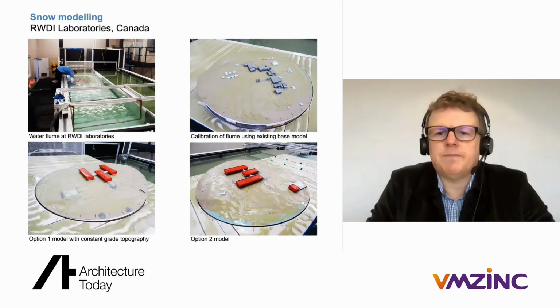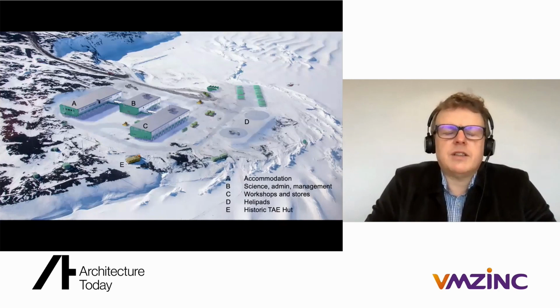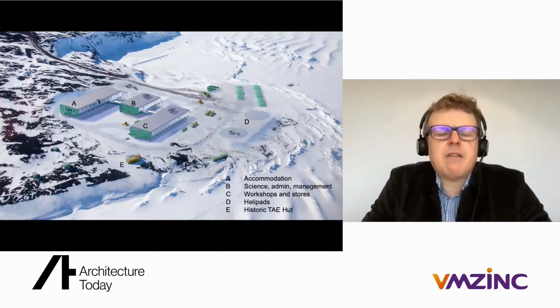So we move from the existing base to this arrangement of 3 parallel buildings connected by bridges, elevated and aerodynamic. The topmost building provides accommodation, the middle building is for science and administration, and the bottom building is used for operations, workshops, stores, and so on.